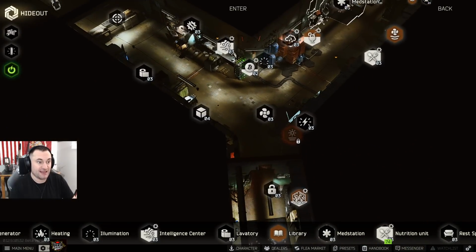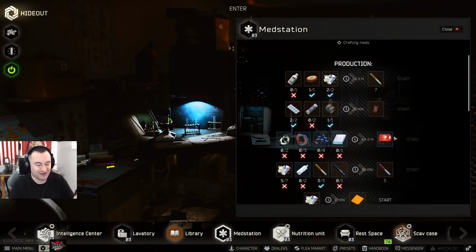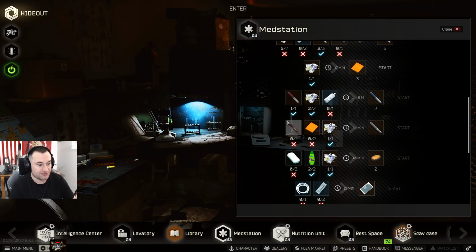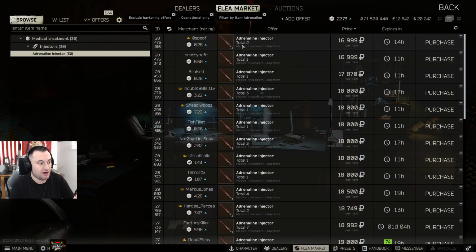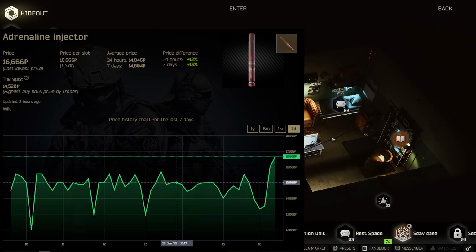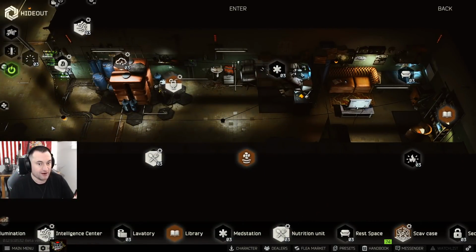At the med station, they added a stim, or it's not really a stim, it's an antidote. You can now make the antidote. So this is going to affect the prices of adrenalines. These things are probably going to be worth selling now on the flea market versus just selling right to therapists.